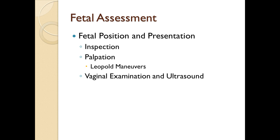How do we determine the baby's position or presenting part? We can look, but we're not always going to be able to just look and not touch. We can palpate. It's called Leopold maneuvers. You feel for the butt, you feel for the head, and you feel around. That's the common one, done every time a mom presents in labor.